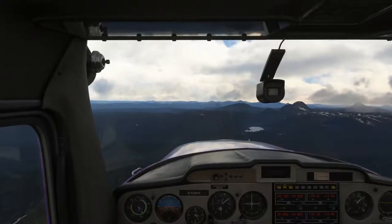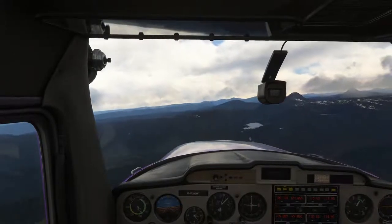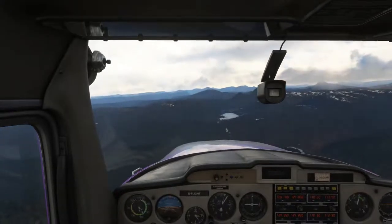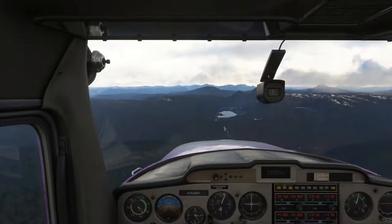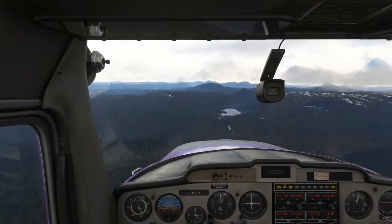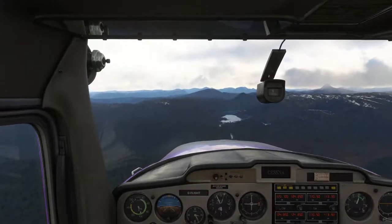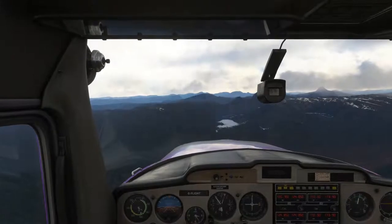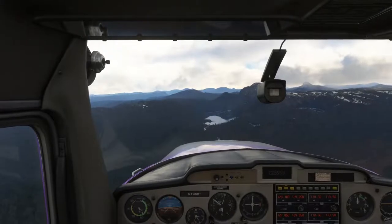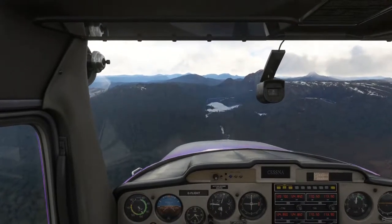And here we come up to the famous lake. So we're going to descend down and fly around the lake. There is actually a car park and everything up here. I don't know how well it's going to be depicted on Microsoft Flight Simulator, but there is a car park and a bus park and stuff like that.